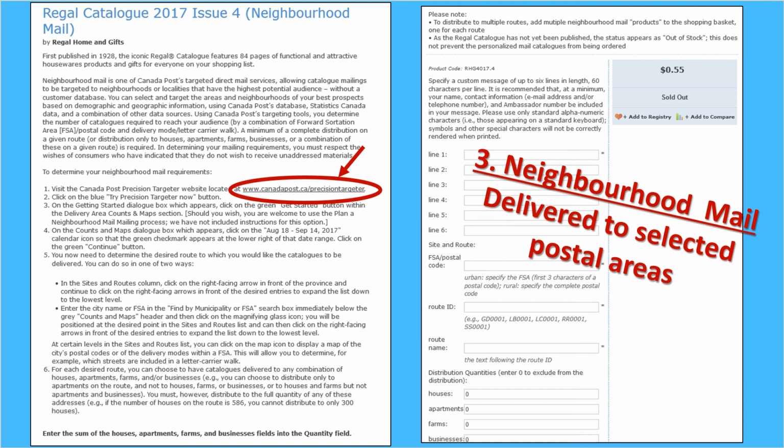Okay, and then there are two steps to this. You're going to make sure that you identify what areas you want to cover, and then you're going to go online onto your website in the dashboard, and you're going to order the neighborhood mail, and you're going to put the message that you want to go on there. You're also going to identify the postal code area that you want and the route ID, the route name. All of that is available when you are at the Canada Post website. Follow the instructions. It tells you exactly where to find that.